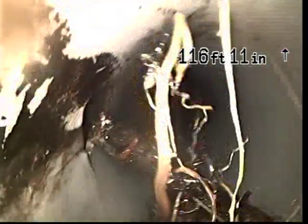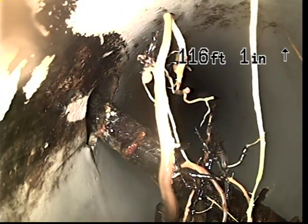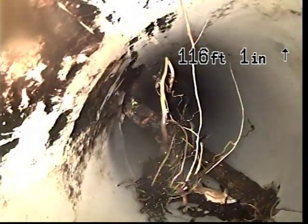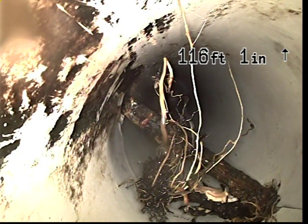We're coming up on the problem right there. As you can see on the left hand side of the screen, there's a break in the PVC where a root is coming in, and it's going through to the other side where there's a break where it's going out the other side, or the other way around.